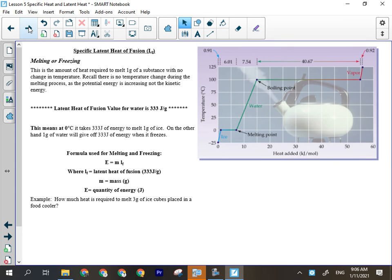Now, if I was going to go, let's say, out for a picnic or a camping trip or something like that, and I wanted to keep some drinks cold in a cooler, do I fill that cooler full of cold water or ice? Ice. Common sense, right? Definitely I would use ice. Why would I use ice? Well, because of this graph, the graph we were looking at just a minute ago.